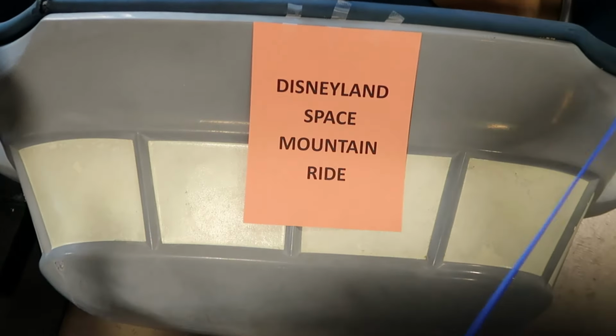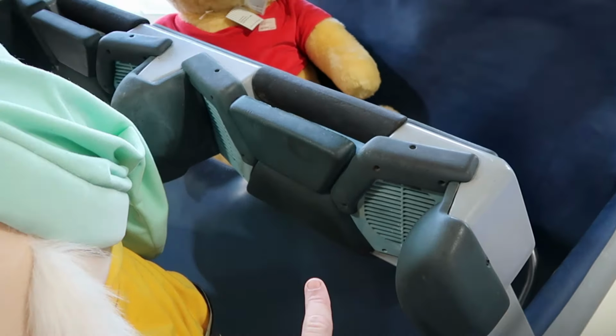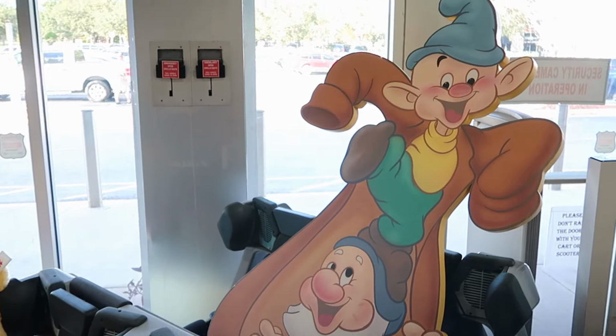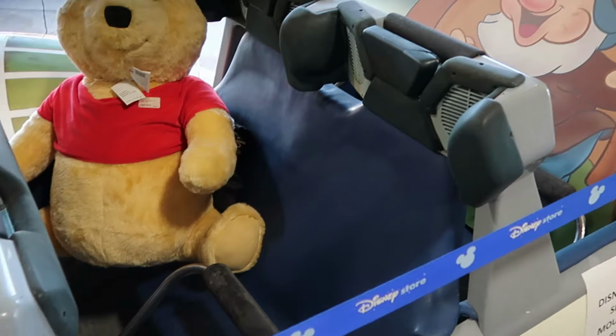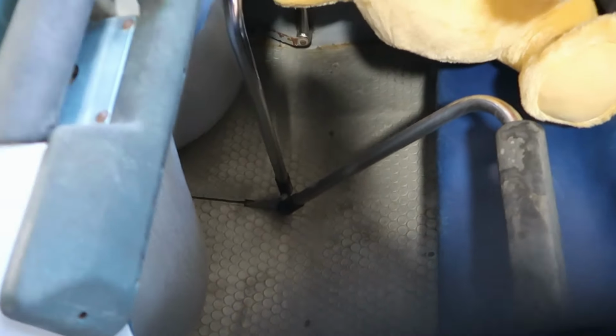And they do have a Disneyland Space Mountain ride vehicle, exactly pulled from Disneyland. That is crazy. Now here in Lakeland, Florida, you can even see where the speakers were in the backside here of the Space Mountain ride vehicles. I like how they always put different props and things inside of these vehicles, but you can still see the original lap bars in there, all of the hardware.